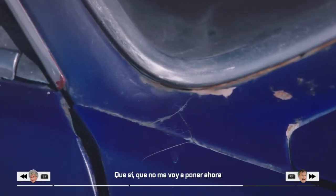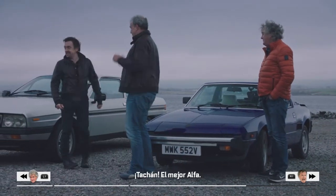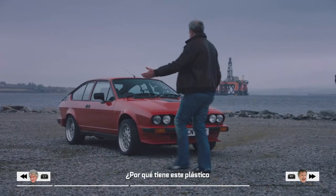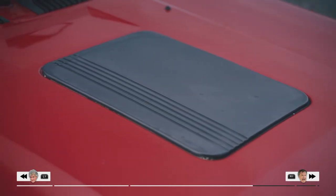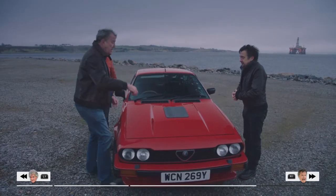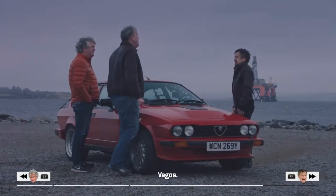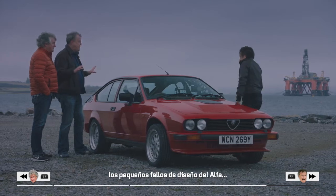All right, then, I'm not going to turn around and try and work out which Alfa you've bought. It's a GTV6. Why has it got this plastic bit in the middle of the bonnet? The engine in this car had a small issue. It used to backfire, well, front fire actually, and blow the top off the engine. That would damage the bonnet, so they put this plastic panel, which was easier to replace. Why didn't they stop it backfiring? Oh, don't be ridiculous. They were busy. Lazy. Yes, let's not get bogged down with some of Alfa's minor design flaws.